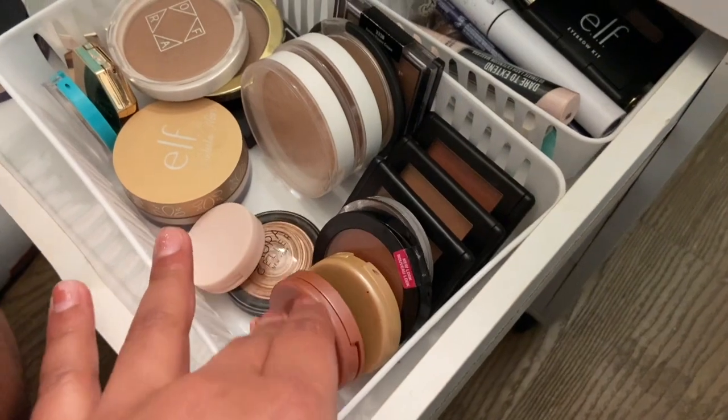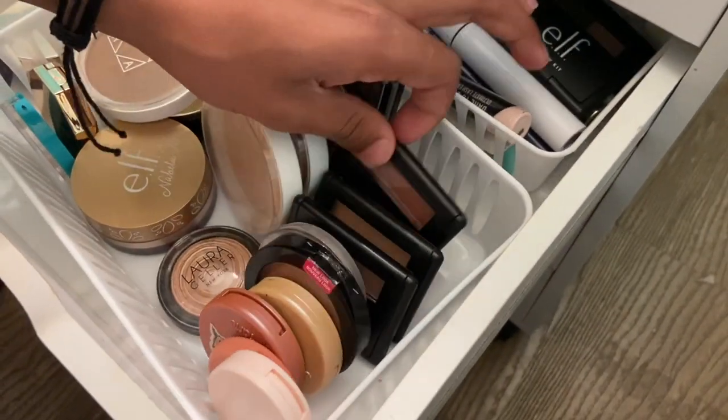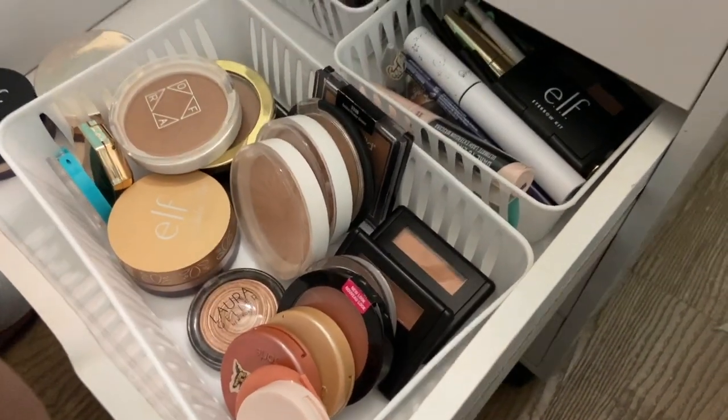And then blush goes on my cheeks. This is blush too. I'm going with this one. You know why? Because it's in the back and you don't use it. I use that one. No, you don't.